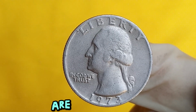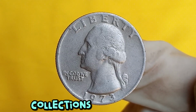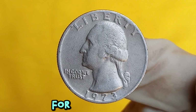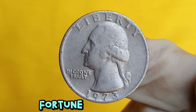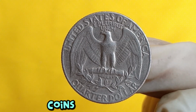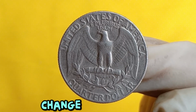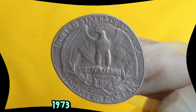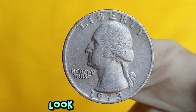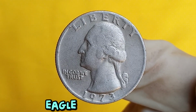Collectors around the world are constantly searching for hidden treasures in their coin jars and old collections. The excitement comes from the possibility that a coin overlooked for decades might actually be worth a fortune. Many stories exist of people discovering valuable coins in inherited collections, estate sales, or even loose change. The 1973 Liberty quarter dollar is one of those coins that encourages collectors to look closely at every detail, from the shine of the surface to the sharpness of the eagle feathers.